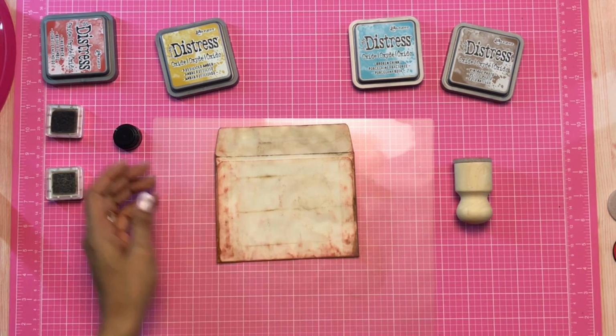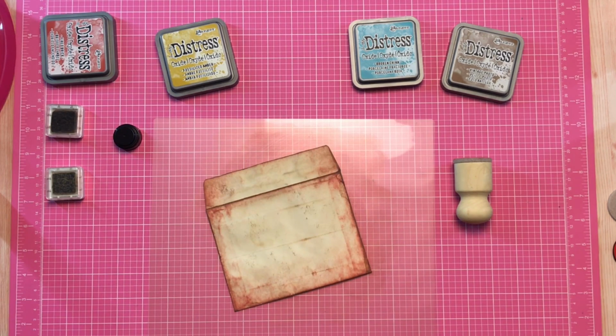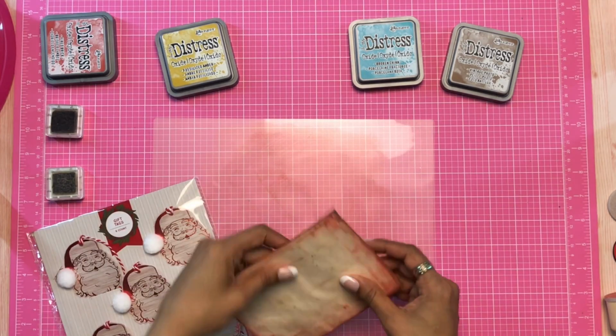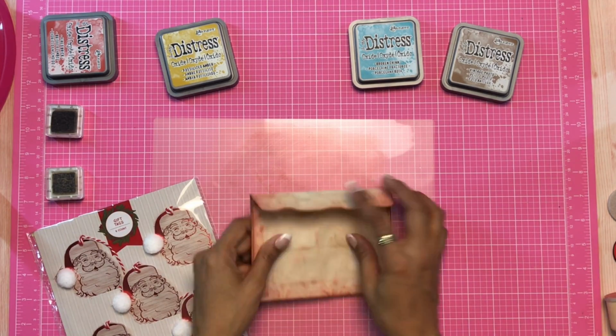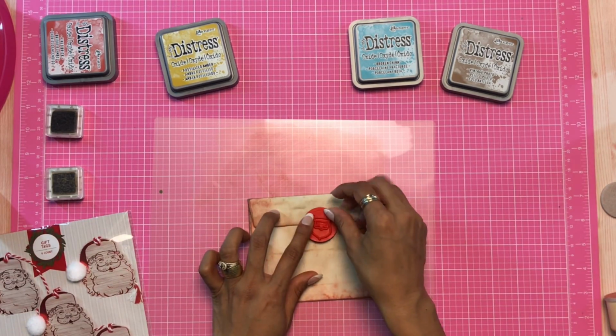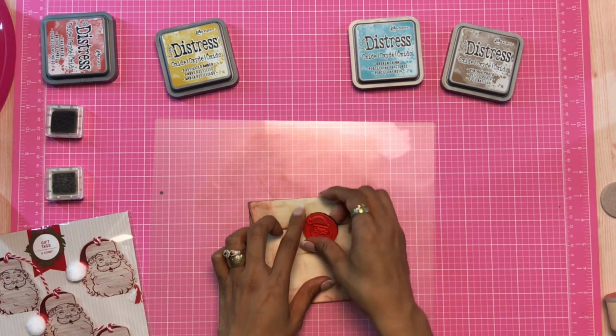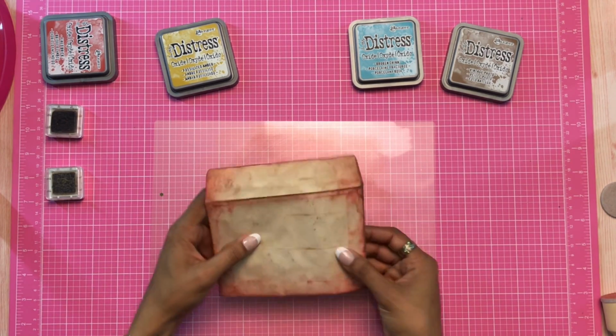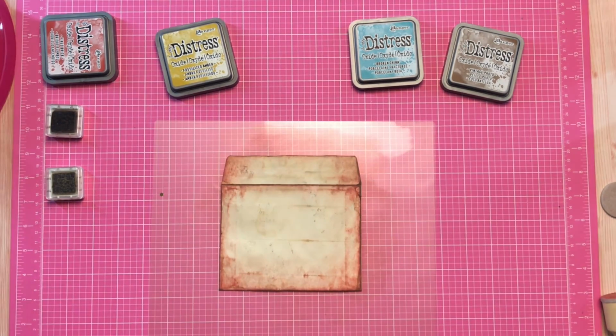Check that out. That is gorgeous. My goodness. And then you could even take your wooden Santa here, distress him, and put him either on the center or on the back of your envelope, or use him to close your envelope. I mean, come on, it's just really cute. Your options are limitless, and I love this envelope. So I do hope that you guys enjoyed this mini tutorial.